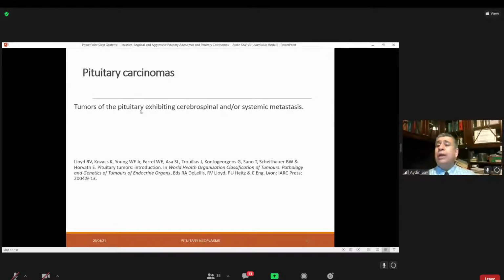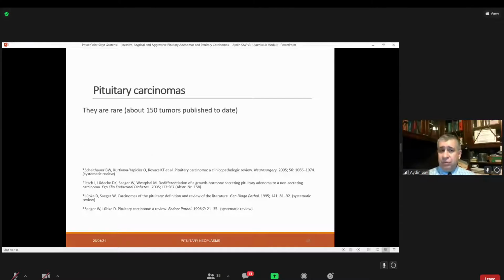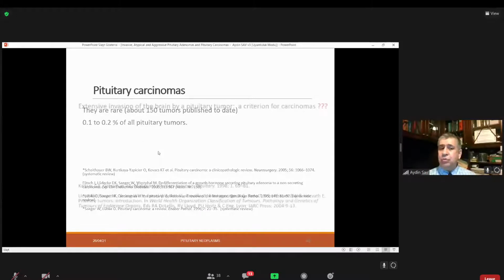In order to call a tumor a pituitary carcinoma, there should be a cerebrospinal and/or systemic metastasis. This is the first thing. And as of 2014, there are almost 150 tumors published to date in the English-language, Anglo-Saxon literature. They only form 0.1 to 0.2% of all pituitary tumors.